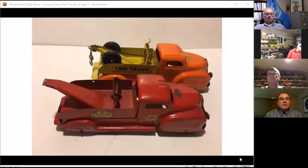Next slide. Note the Dunlap tire decals on the red tow truck and just simply Lincoln tow truck on the back one. Again, the orange truck has a chain and a hook on it, which is correct. The red truck probably had a string on it. They both came that way from Lincoln. Why, we don't know, but both are correct as part of the truck manufacturer.